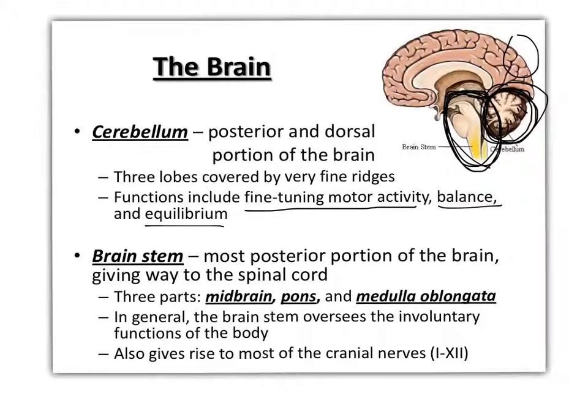It's made of three parts: the midbrain, pons, and medulla oblongata. In general, the brainstem is in charge of involuntary functions. So it keeps your heart beating, keeps you breathing, keeps all those things happening in your body that you don't have to think about. Keeps your blood pressure where it is, your temperature where it is, that sort of thing. Obviously then, if you have damage to your brainstem, it can be serious and deadly. Damage to the brainstem can stop your heart, stop you from breathing, all those kind of things. So that's definitely not a good situation.